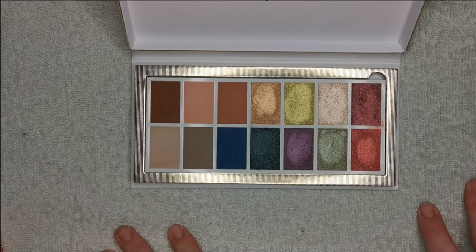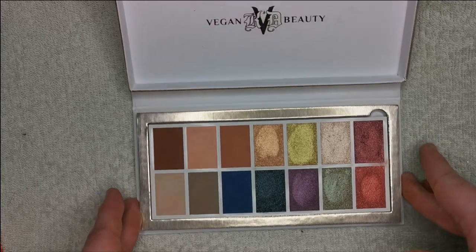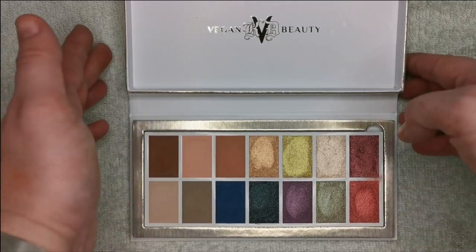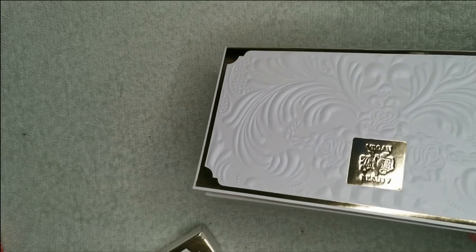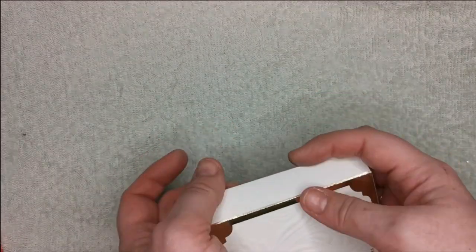I've only swatched this so far. I really, really need to try this out on my eyes because it looks stunning. Look at this. Oh, I really need to try this soon. But yes, it's not going anywhere. It's stunning to look at. The shadows look beautiful. When I swatched the shimmers on my hand, I was really impressed. So yes, looking forward to trying that one out.